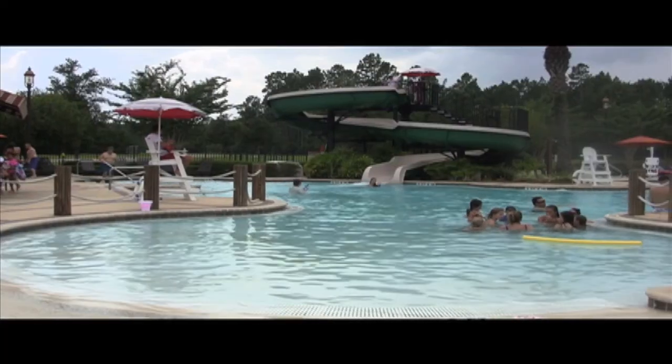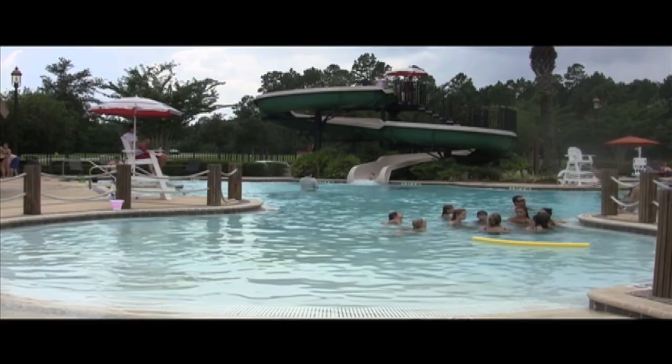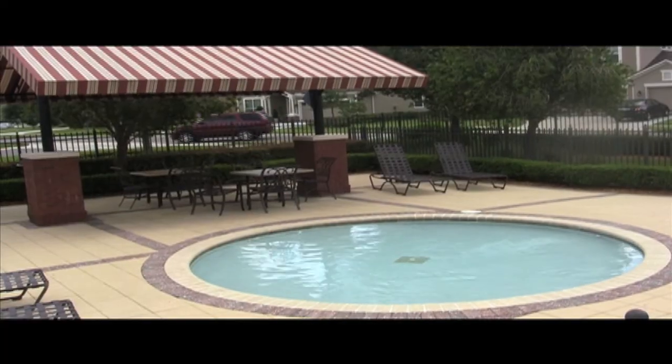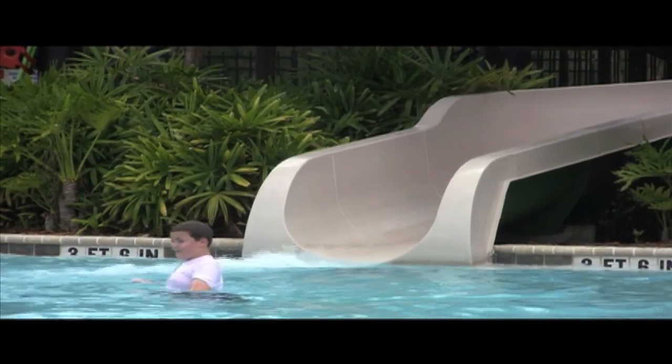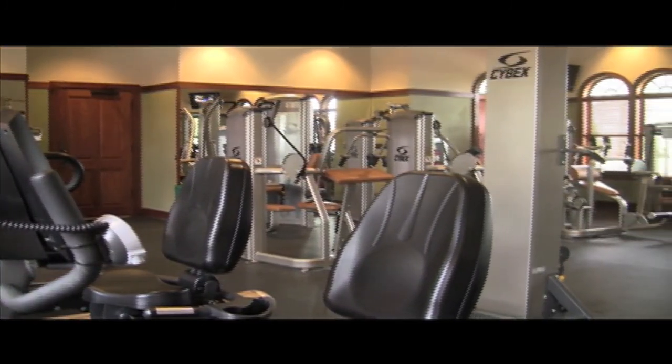The neighborhood also has on the property two amenity centers with large pools, including a lap pool, a kiddie pool, and an awesome corkscrew water slide. The state-of-the-art fitness center has all the equipment you need to get or stay in shape.